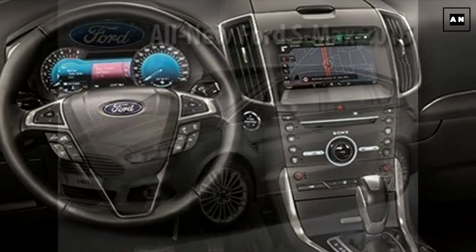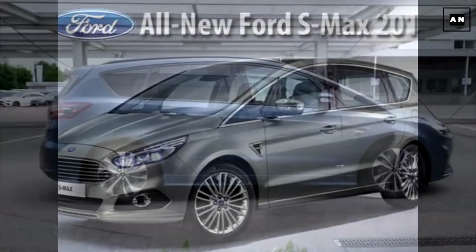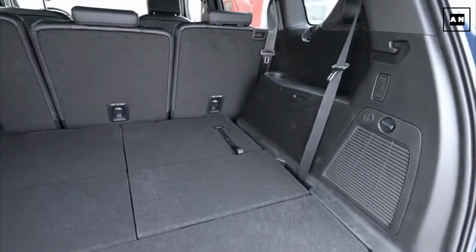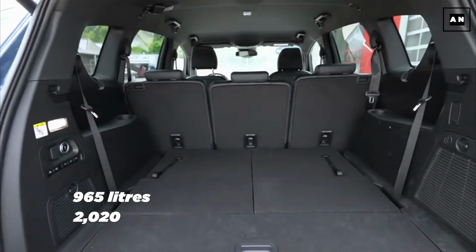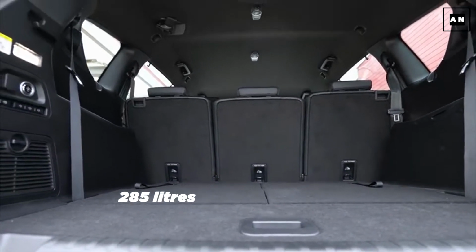The second-generation S-Max has been around since 2015, so you can pick up an early example in the spec'd-out Titanium trim for around £15,000. A sloping roofline does mean the third row is only really of use for children, but boot space is impressive once these seats are folded at 965 liters, or 2020 with the middle row folded too. With all seats up, there's a useful 285 liters offered.